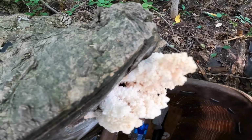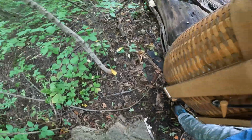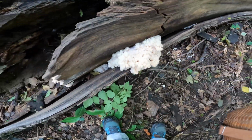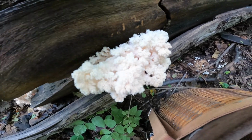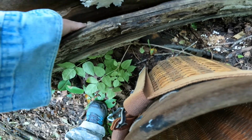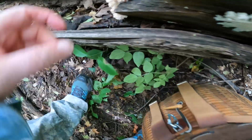Take our backpack and we're gonna go harvest these amazing fruiting bodies that are supposed to be really good at boosting the immune system and helping the nervous system. This one is perfect. Look at that. Look at that beauty. There's some way in here. Could maybe get it. Got this little guy. Ooh. Don't forget our knife.